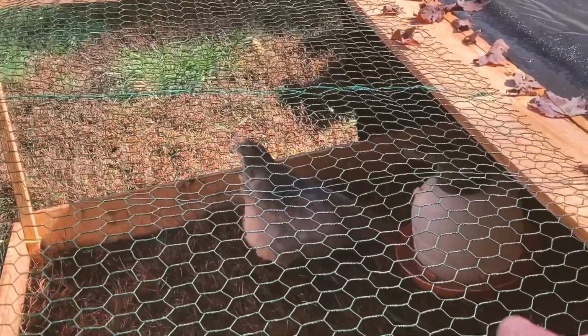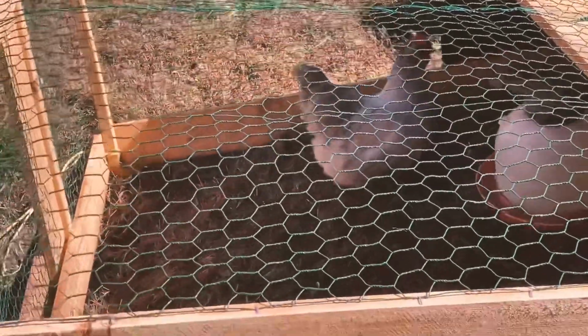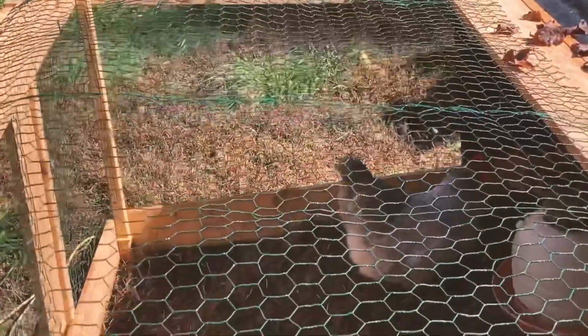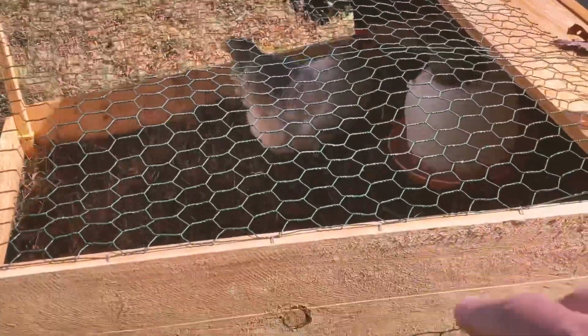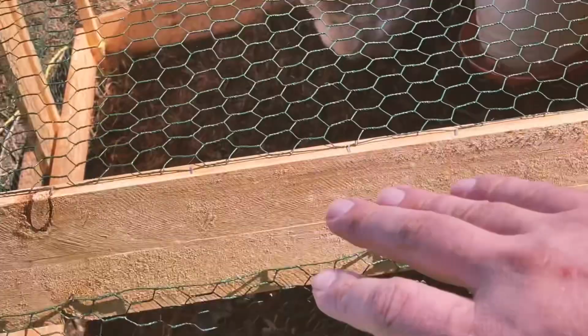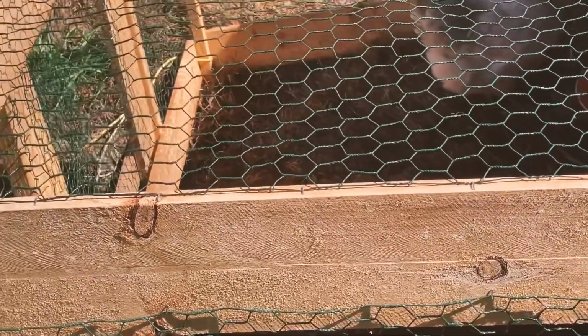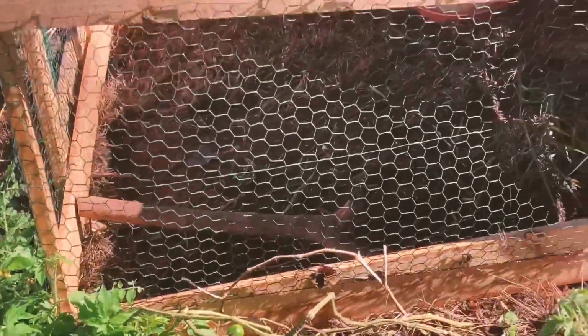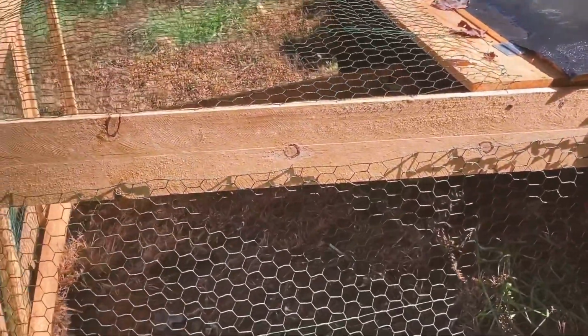Lavender Orpingtons. I'm starting to really like this breed because they scratch more than any of the other chicken breeds we'd have. They actually get things done. I have to move them at least once a day because just these 2 that are in here, they will make this entire area all dirt. That's all they'll do all day is scratch and eat. Some of the other breeds that we've had, they just stand around and scratch once in a while, but then they just expect food. These ones actually get to work.